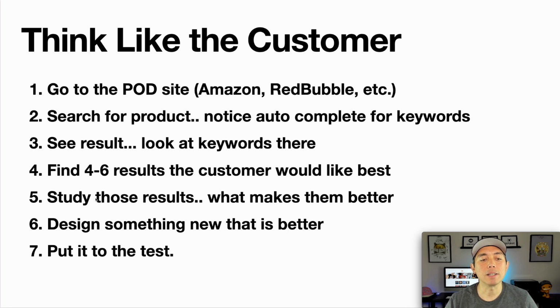Put it out there and test it. Test it with the customer, test it with yourself, and then eventually just put it out there and give yourself the best shot of making a sale instead of just randomly designing things without knowing what the competition is, without knowing what the right keywords are, without knowing why people are buying what they're buying. You have some of this data now, and because you're thinking like the customer, you can think what to design instead of not knowing what to design.